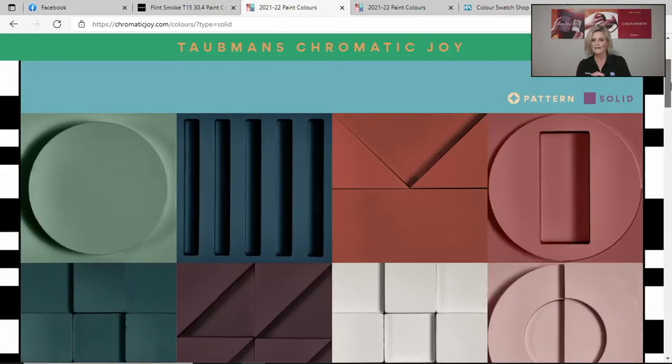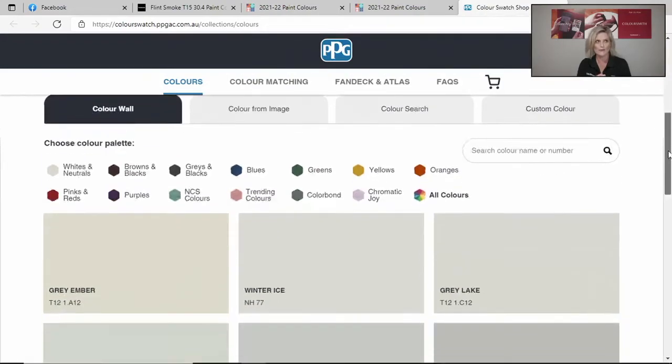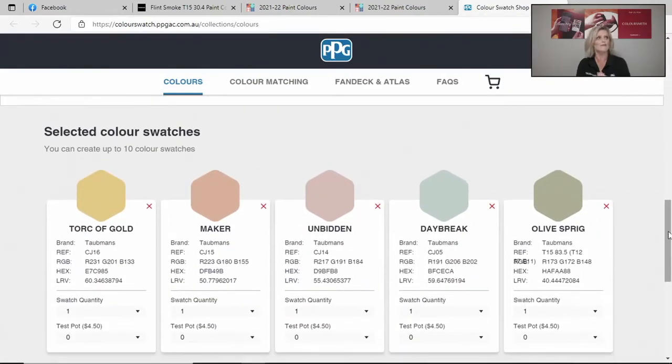Now, as I do, I quickly... where was I here before? So I have just down the bottom here so that you can see them all together, the colours that I've talked about tonight. I've just got them up onto the screen there. So here is, as you saw them within the office space, so to speak, here is Olive Sprig, beautiful Daybreak, Unbidden, Maker, and Talk of Gold.